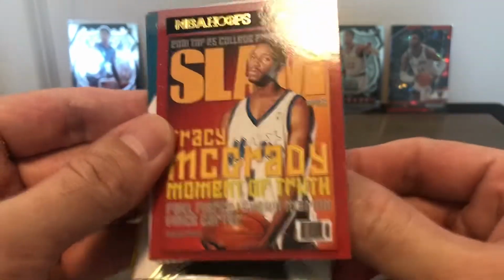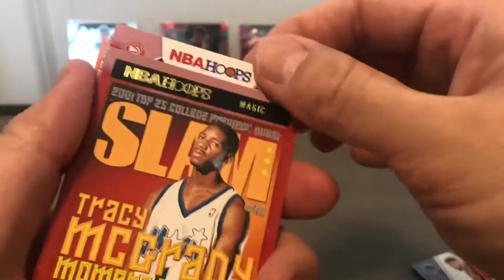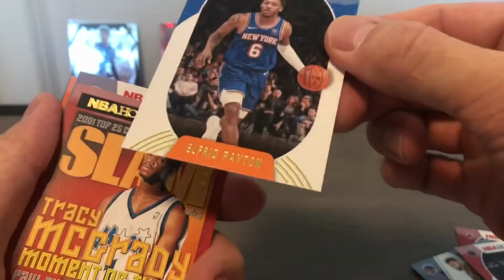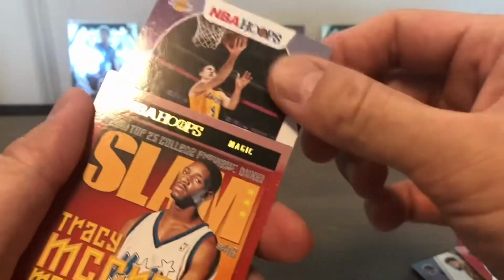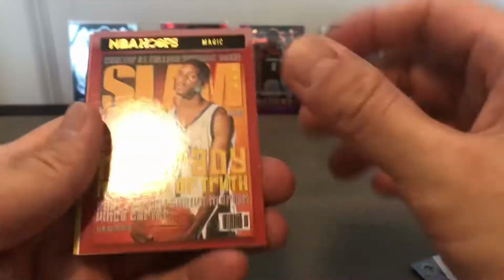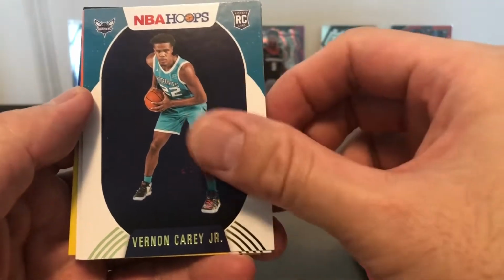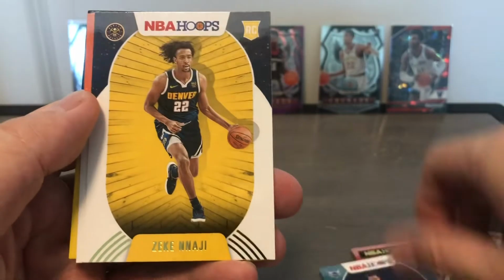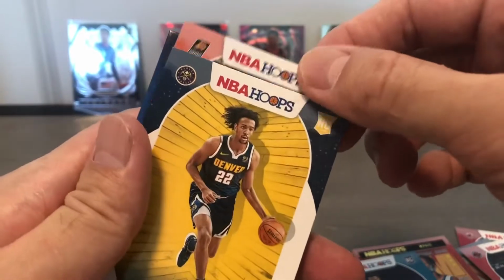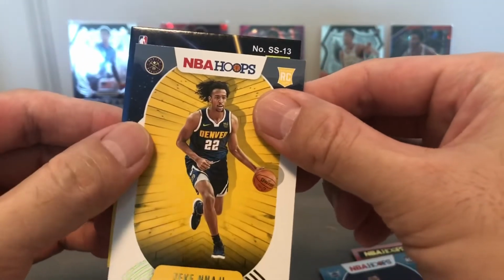McGrady. I don't know how I'm gonna do this. Trae Young. Edgar Payton. Caruso. And that's our relic. So let's go with the rookies now. McGrady, that is nice. Slam! LeBron, Gary, and Zeke Nnaji, wow. Oh, we got another one. Actually, we got one more. We got another D-Book. And RSS.